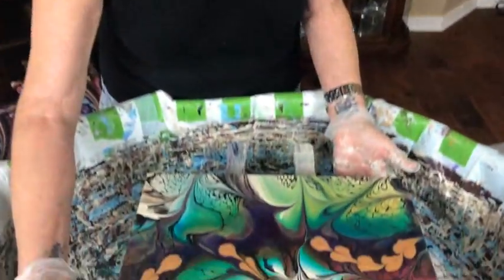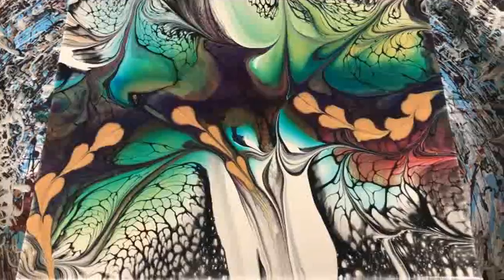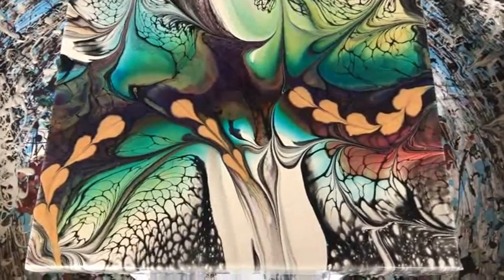Take one last look at how you enhanced it. It makes a world of difference, really.